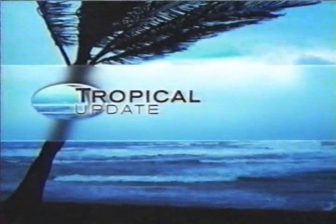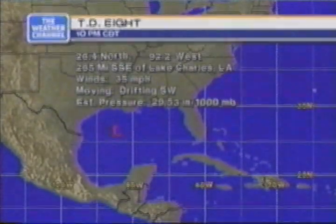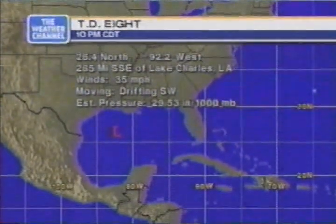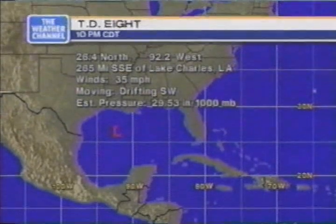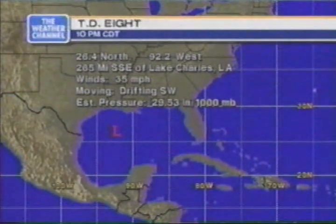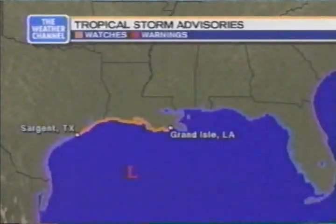But first, a look at the tropics, and there is plenty to talk about this evening. Starting out first in the Gulf of Mexico with TD number 8. Tropical depression number 8 in the Gulf of Mexico. There you can see the latest coordinates. Not a whole lot of movement here. It's generally just drifting to the southwest. Sustained winds of 35 miles per hour. The estimated central pressure 1,000 millibars.